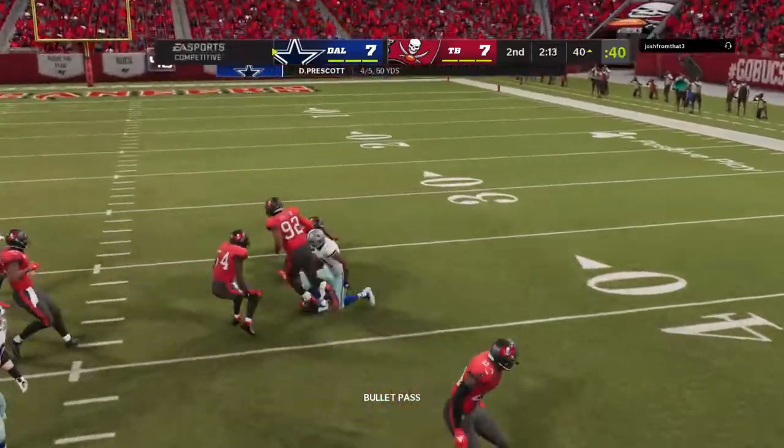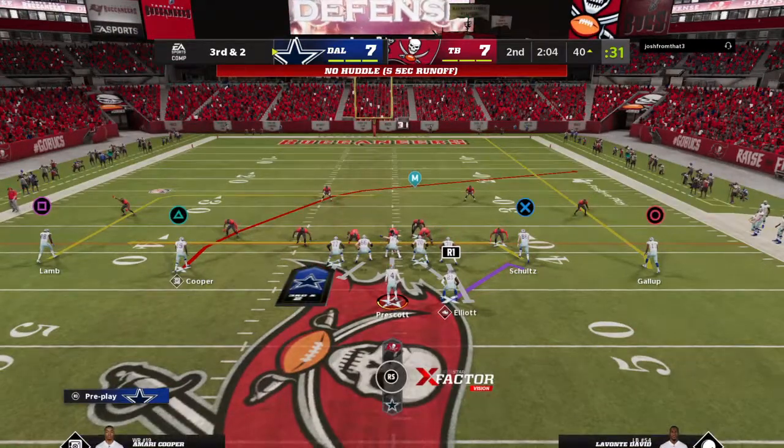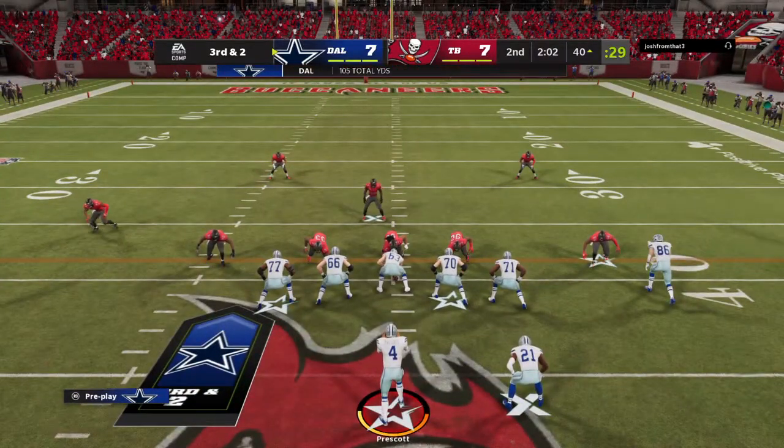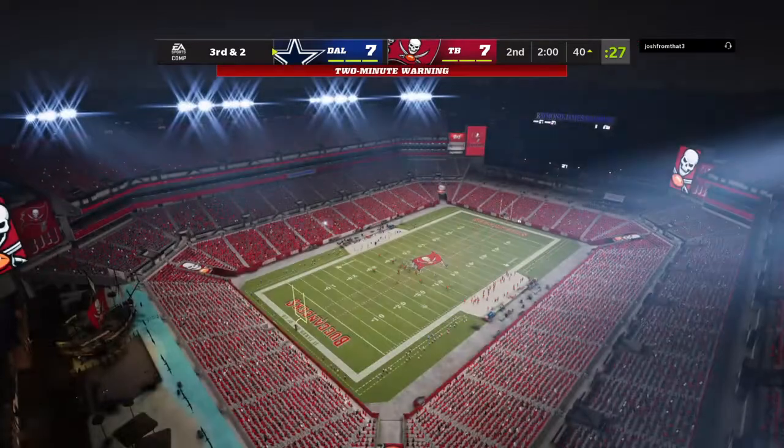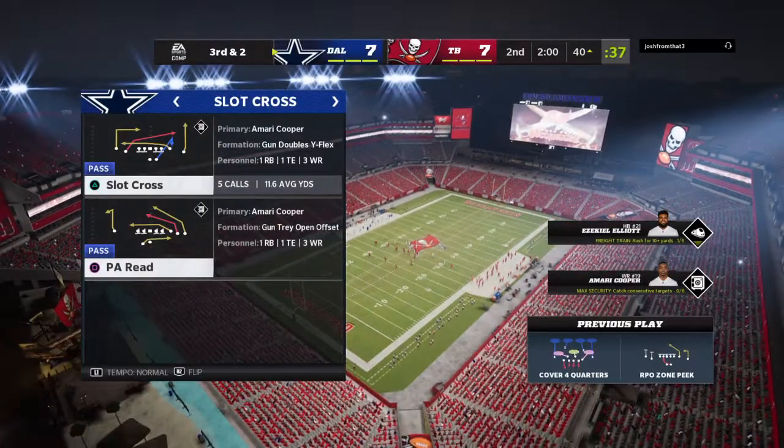Got his man there, complete to Gallup. We've hit the 2-minute mark of the first half. All knotted up at 7.